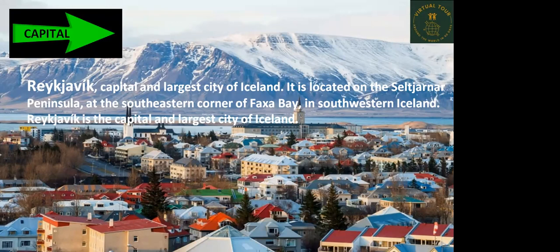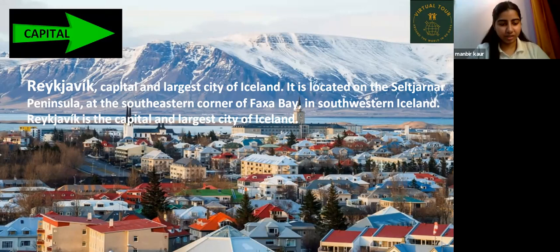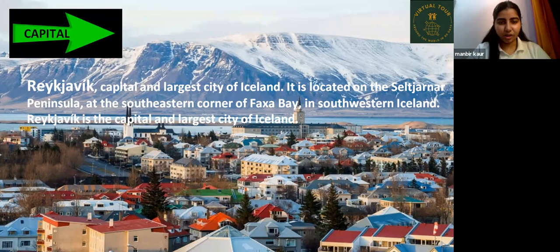Reykjavik. It's Reykjavik. Okay. So it's the capital and the largest city of Iceland. It is located on a peninsula in the southeastern corner of Faxa Bay in southwestern Iceland.